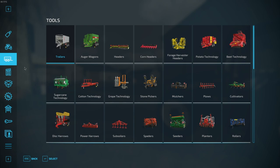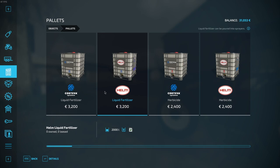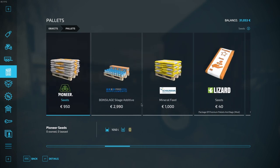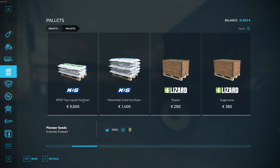Thinking about it, though, I haven't heard anyone use organic liquid fertilizer. This is top liquid fertilizer. Solid fertilizer. I don't know what all this is for. Hmm. That is interesting. I don't know what these are.